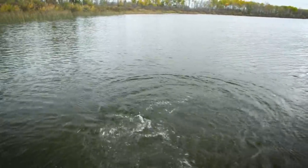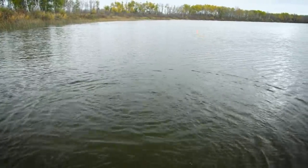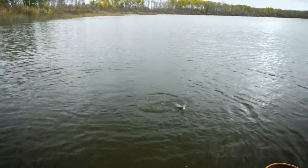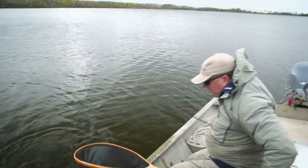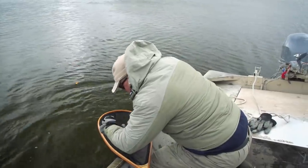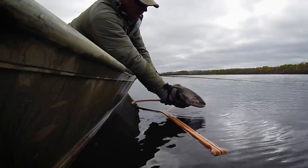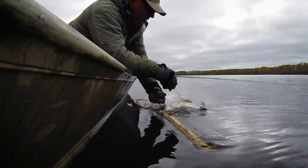Oh, a nice little rainbow, full of energy. This cold water really stimulates their aggressive feeding nature, and small patterns are perfect for them. We took the bruised leech on the bottom. Out comes the fly already. Got a little belly on him already. Let's let him go. Come back to be a bigger fish. We'll catch him next year.